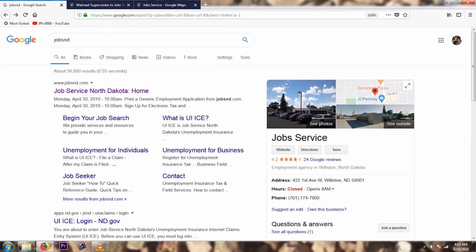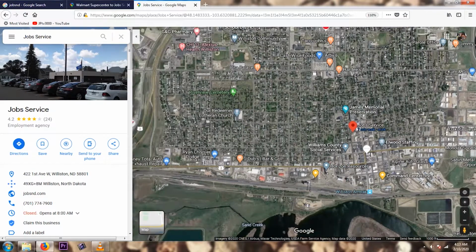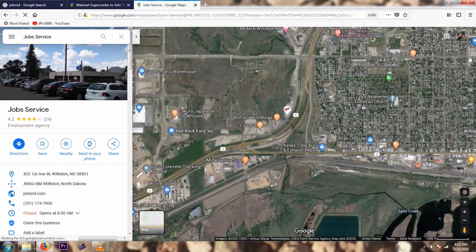Today we're talking about the job fair in Williston, North Dakota. You can go right to Google, type in jobs ND, and it'll bring you right here. This is the site that we're going to, but we're also going to look at where the job services is located.